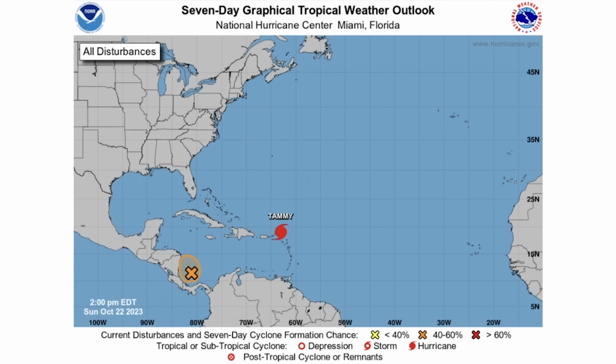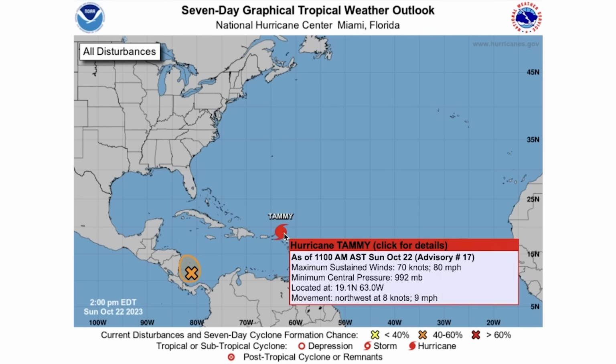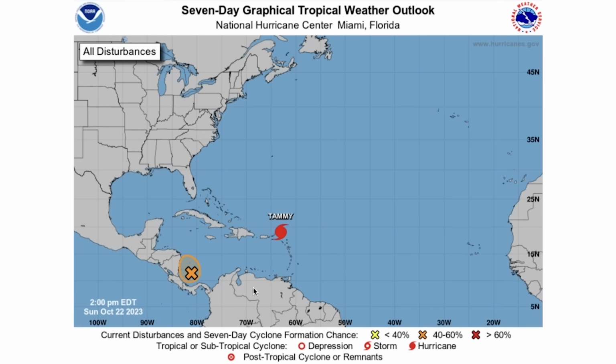Let's get into things, and as we take a look at the tropics here again, we can see Hurricane Tammy right there. And this storm is down to a 992 millibar low pressure center, and it has 80 mile per hour sustained winds. So this is for sure not even close to only being a tropical storm. So this is well above hurricane status.